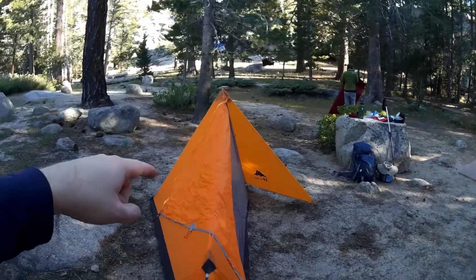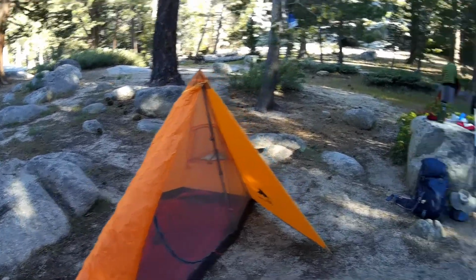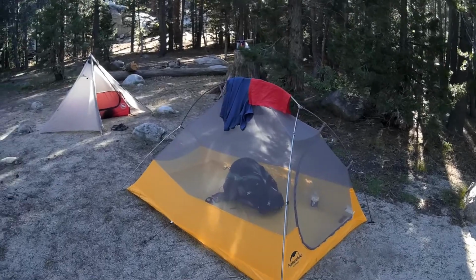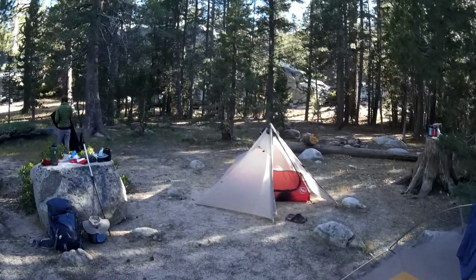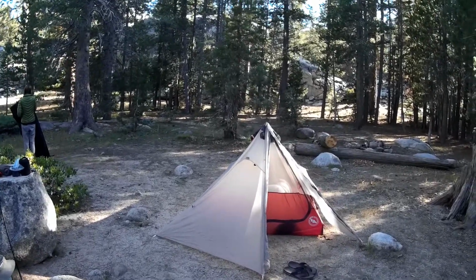I've got the 3FUL gear tent seeing some action again. My niece is using that. And then I got my Nature Hike two-person tent, first time out on dry ground. And my brother's got his Big Agnes two-person tent that he's been using for a while now.